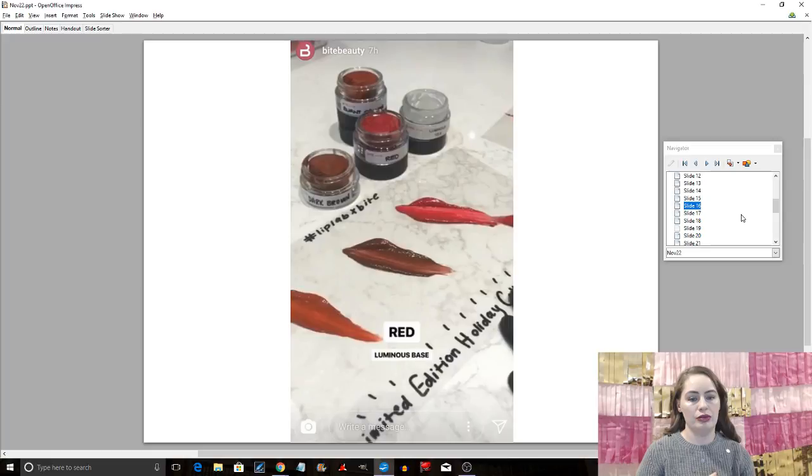So if you live near one of their lip labs, which is like Toronto, New York, San Francisco, I want to say, possibly Los Angeles, they have 3 colors that are kind of like base colors. So the whole thing about the lip labs is you go in, you make an appointment.